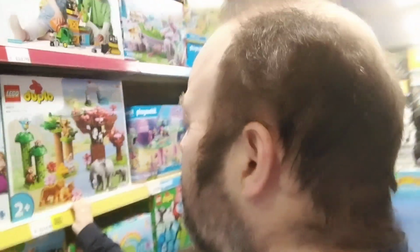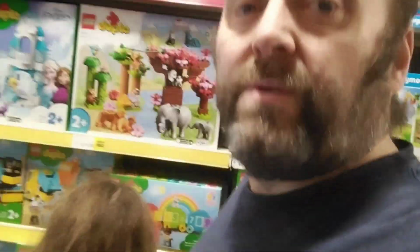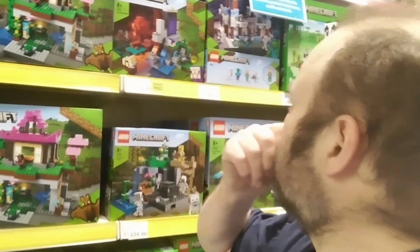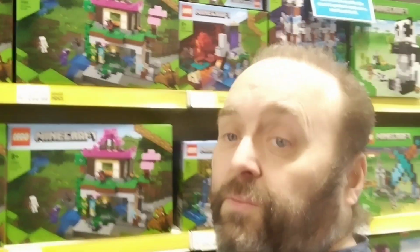Right, let's see what else we've got. I wish I was taller. Now, for the family shoppers. Young kids, they got money off on some Duplo too. Although it just looks to be the Frozen Ice Castle and Wild Animals of Asia and the Duplo train as well, also a bit of money off. Minecraft got reduced price, only £2 on the Abandoned Village. And £5 on the ruined portal.